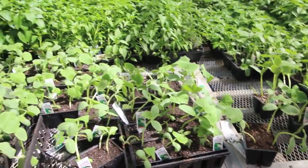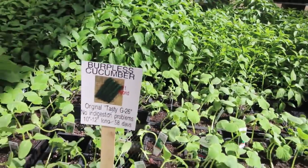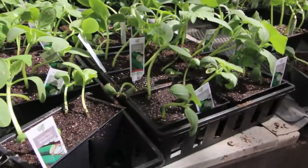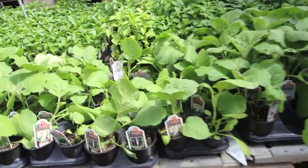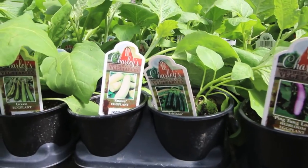The burpless cucumbers. Which are these? Now they have English, burpless, a different variety. But today they only have just burpless, unless we need to go somewhere else and see the other ones. Yeah, that's good. These we have snowy eggplant.